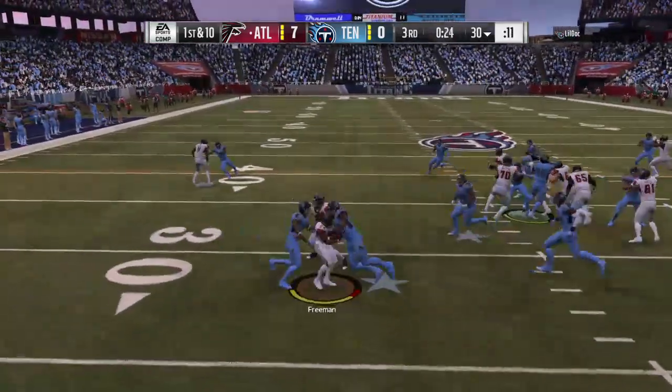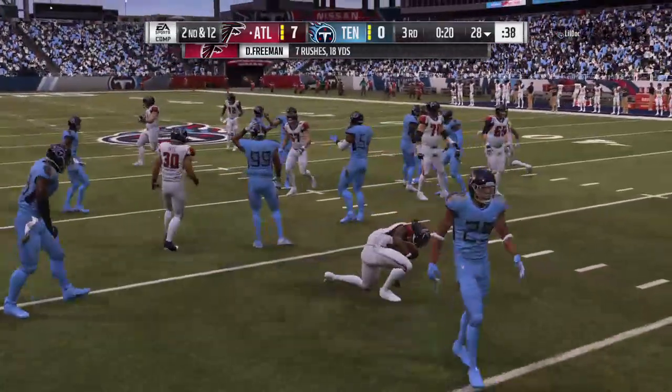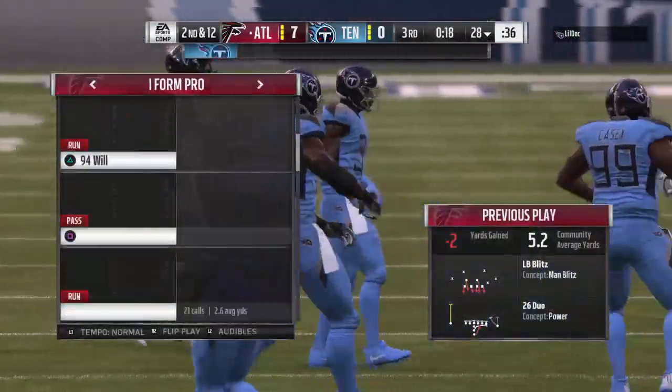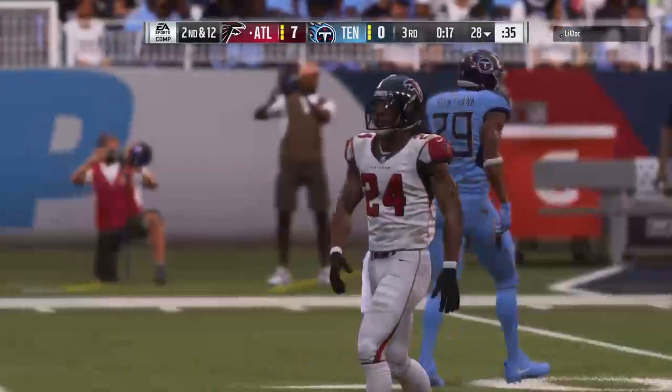Back to the running game. And it's been like this all night long. Nowhere to run as they stop him behind the line. It's a loss of 2 there, bringing up 2nd down.